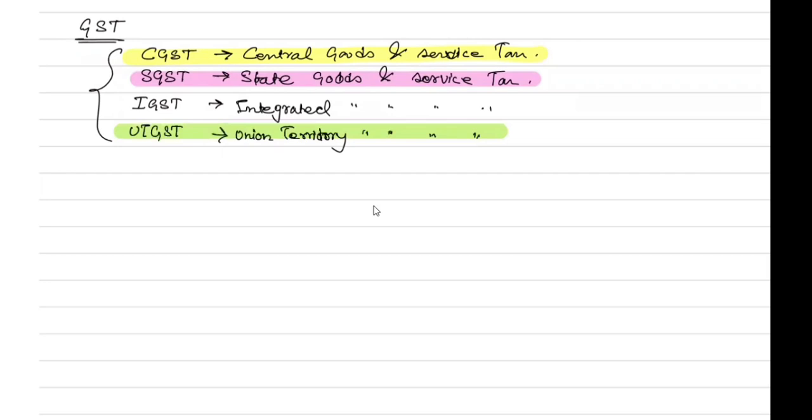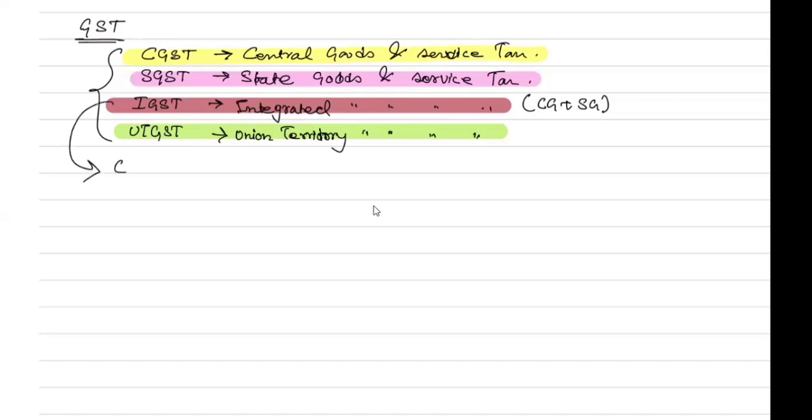But what about this IGST? What is this? Integrated. This is the place where CG and SG work together. But its allocation is that this IGST, at first the whole amount goes to the central government. And after that, the central government transfers the appropriate fund to the state government. This much is clear, correct?